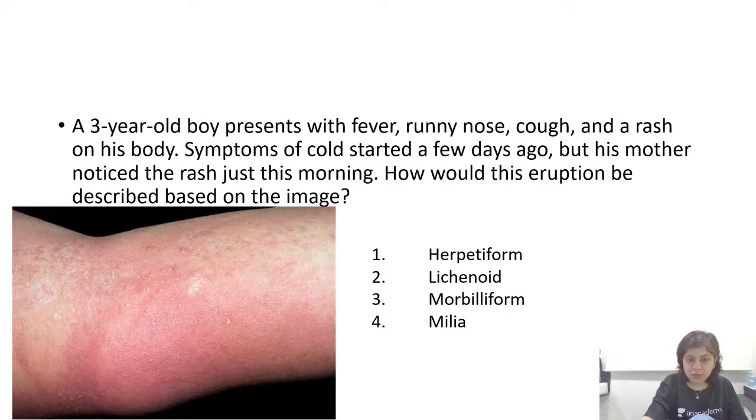Is it a herpetiform rash? Is it a lichenoid rash? Is it a morbilliform rash, or is it milia? Now the word herpetiform means herpes-like. So what is the classical manifestation of herpes? They are vesicles. Vesicles are fluid-filled lesions, right? They are vesicles which are grouped together on an erythematous base. So there is nothing that signifies any vesiculation here. Hence, the answer cannot be herpetiform.